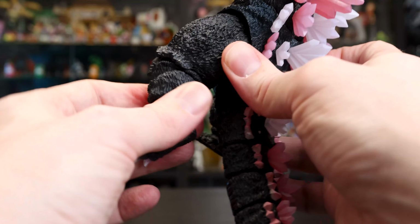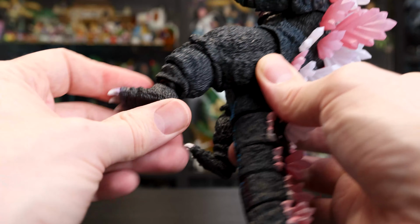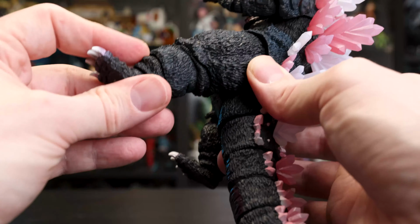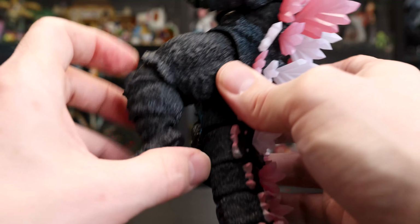Coming into the knee joint is pretty good. And then same for the ankle. It's actually really nice on this one. So a lot of motion there. The upper part will move and come down and cover that joint though. So great range of motion in the knee and ankle.